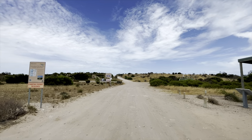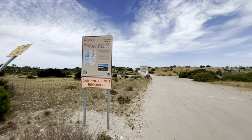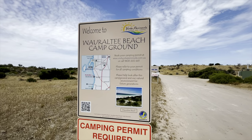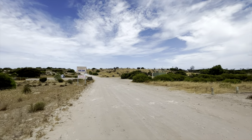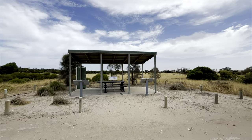You will need a permit to stay here, so check the information and get that permit before you stay. We didn't find any bins, so please take your rubbish with you. Phone reception on Telstra is 4G, others are around 3G. All the sites here are non-powered and there is a water tank, but it's not suitable for drinking.